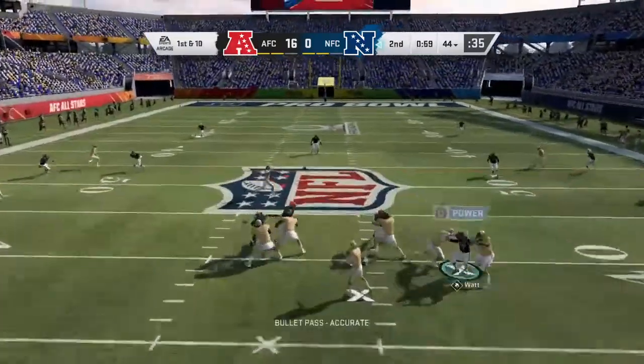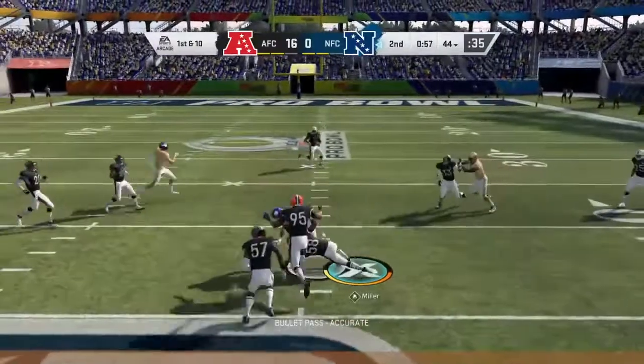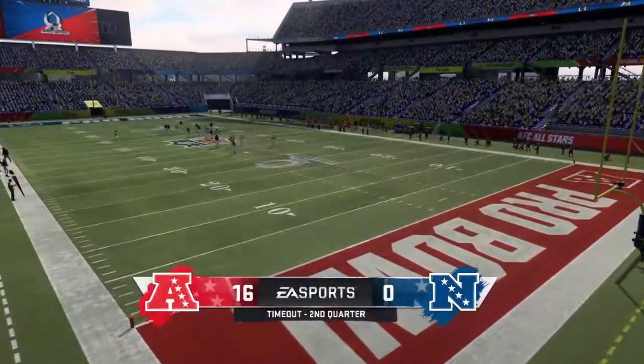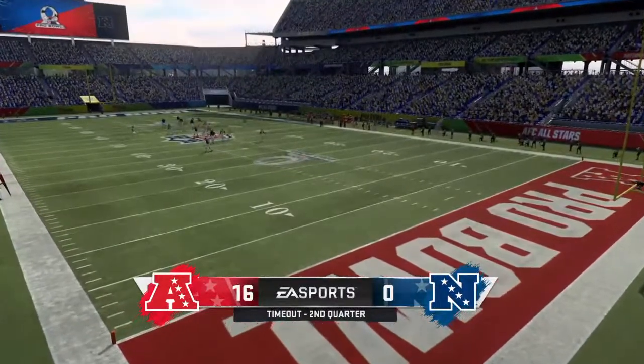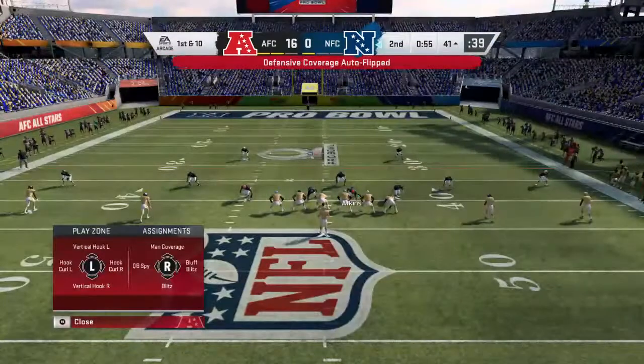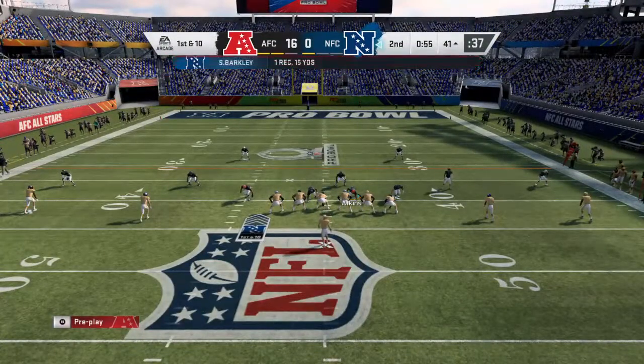On 1st and 10, here's Breeze. Gets this out to Saquon Barkley. And taking it across midfield and just shy of the 40. Now the NFC going to take a timeout, their 2nd, as the clock will stop with 55 seconds to go until halftime.